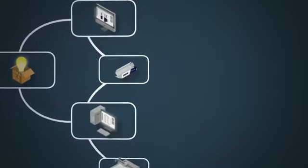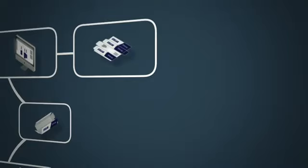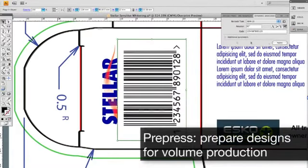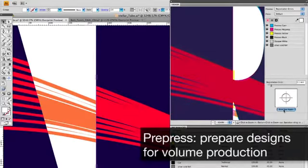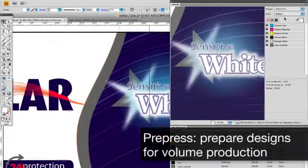When both the structure and graphic design are approved by the brand owner, the design is prepared for production. This process is referred to as pre-press, which effectively takes the design concept and makes it manufacturable. Here again, Esko Artwork's pre-press software is the clear market leader for pre-press companies worldwide.